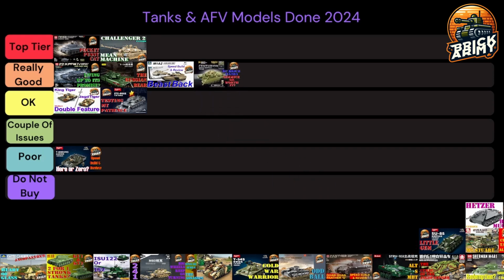Now, the Su-85 by Slubin, what can I say? It's a smaller, obviously TD rather than tank, but it offers you everything.